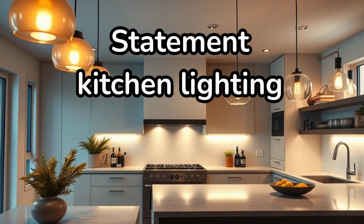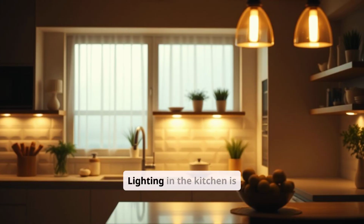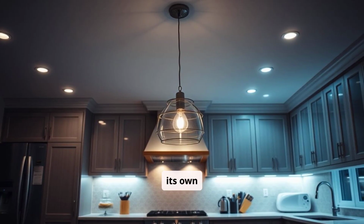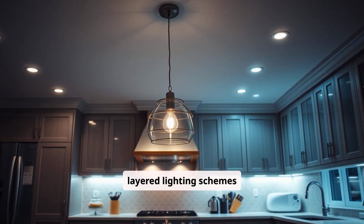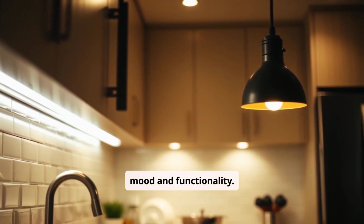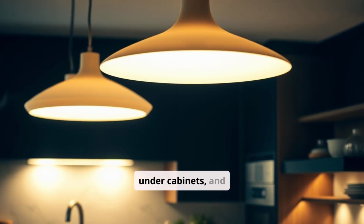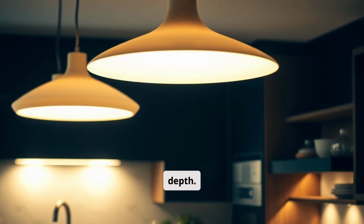7. Statement kitchen lighting and design-forward fixtures. Lighting in the kitchen is now a design element in its own right. 2025 is seeing a shift toward layered lighting schemes, ambient, task, and accent lights working together to create mood and functionality. Pendant lights over islands, LED strips under cabinets, and sculptural fixtures are being used to add drama and depth.